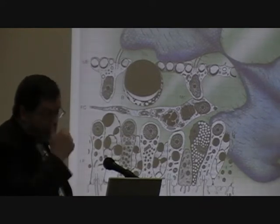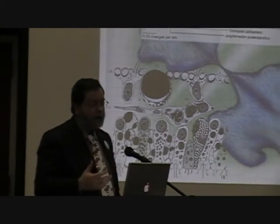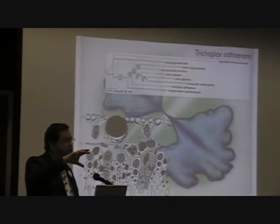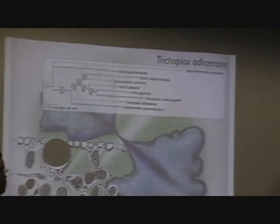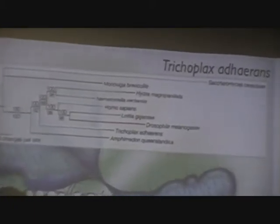Okay, we know about the relationships. These are very, very primitive animals. So this is like looking at the first multicellular animals that emerged from a Cambrian explosion. There's not much to them. It's just a couple of things working together. Well, when you take apart their genome, though, you discover some surprises.